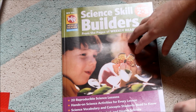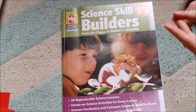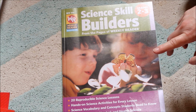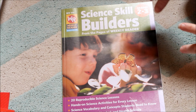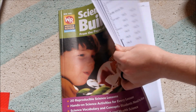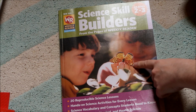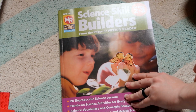For science, we're going to do 4 units. We're going to do a unit on weather, a unit on animals and habitats, plants, and matter. So those are our 4 science units that I am creating this year. But I also have this, it's Science Skill Builders. And so I'm going to pull some stuff out of this for some passages to read, and it does have some hands-on activities and vocabulary and some different things. So this is just a resource that I'm going to pull a few things from.